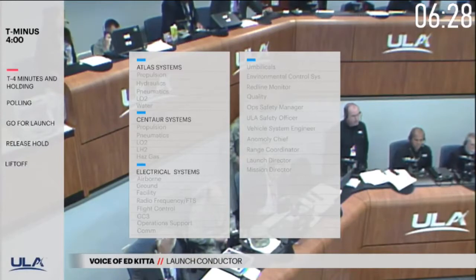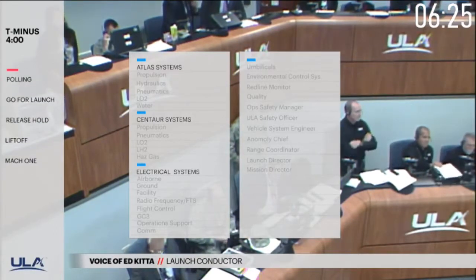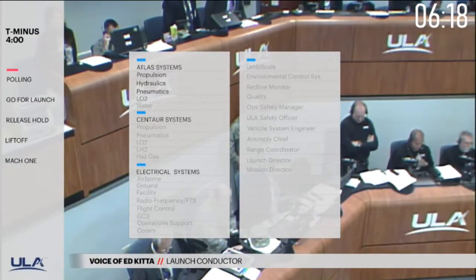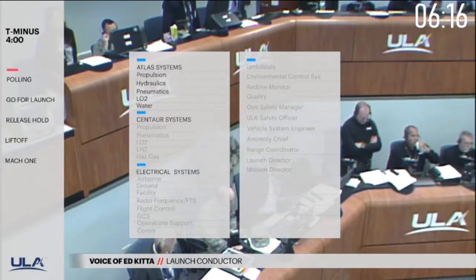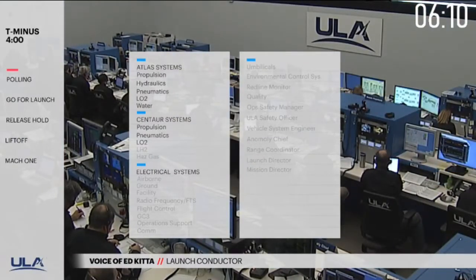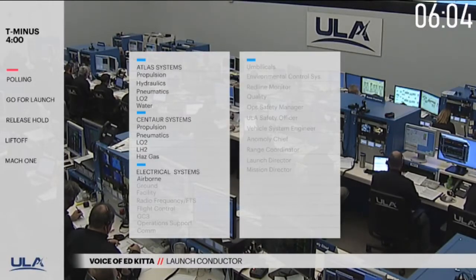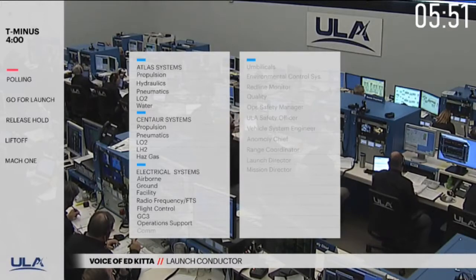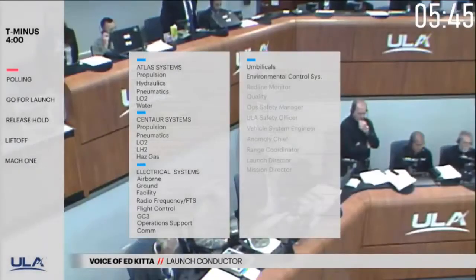T minus 7 minutes. Status check to proceed with terminal count. Atlas systems, propulsion. Go. Hydraulics. Go. Pneumatics. Go. LO2. Go. Water. Go. Centaur systems, propulsion. Go. Pneumatics. Go. LO2. Go. LH2. Go. HASGAS. Go. Electrical systems, airborne. Go. Ground. Go. Facility. Go. RFFTS. Go. Flight control. Go. GCQ. Go. Operation support. Go. COM. Go. Umbilicals. Go. ECS. Go. Redline monitor. Go. Quality.